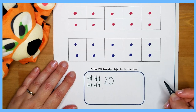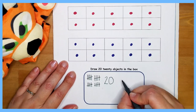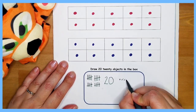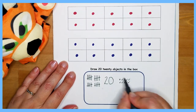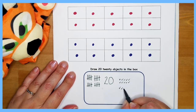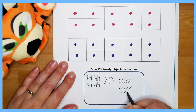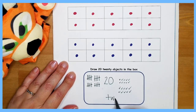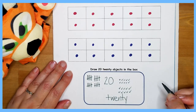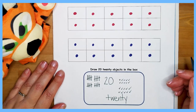I think I'm going to make check marks today. 1, 2, 3, 4, 5, 6, 7, 8, 9, 10, 11, 12, 13, 14, 15, 16, 17, 18, 19, 20. 20 tally marks, 20 check marks. Great job, friends. We did it. We made it to the number 20.